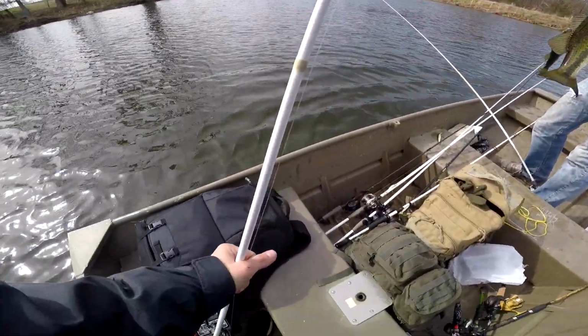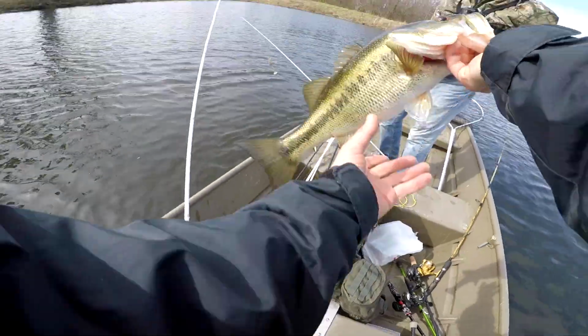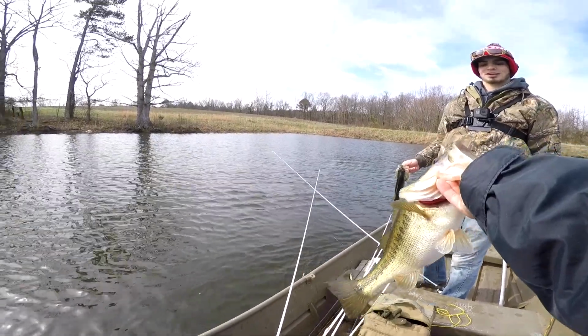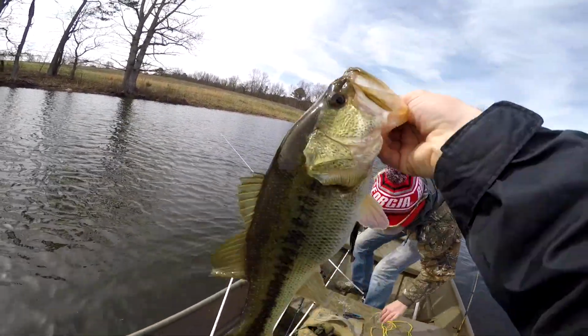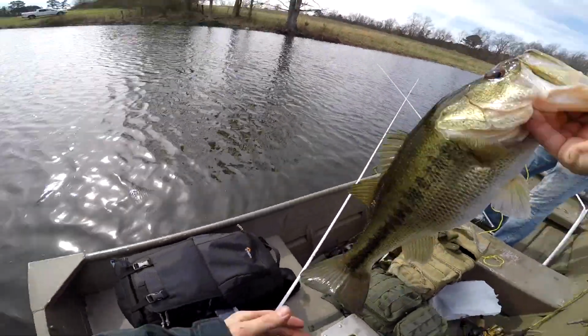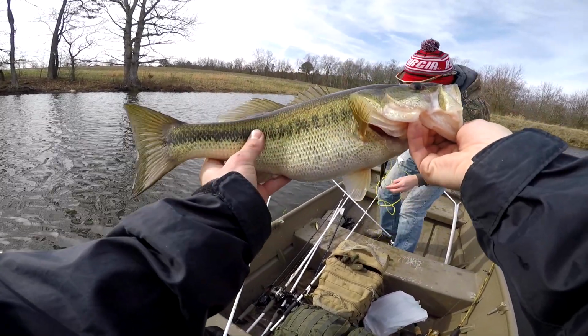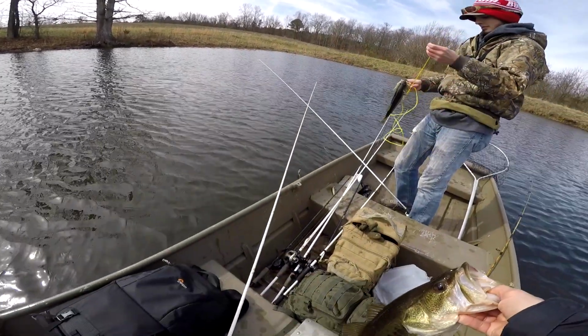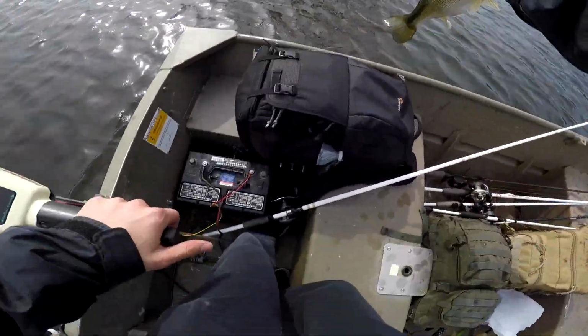Man, son, this is awesome. Just came out too. Look at that, boys. 3 pounds. Look at that. Winter munching bass. Swim bait and a jerk bait so far in the lead. Pretty bass. You can't beat it. It's already worth it. Like this all day. Doggone.